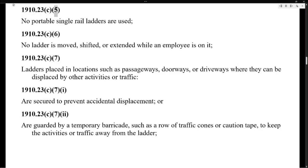1910.23(c)(5) No portable single rail ladders are used. 1910.23(c)(6) No ladder is moved, shifted, or extended while an employee is on it. 1910.23(c)(7) Ladders placed in locations such as passageways, doorways, or driveways where they can be displaced by other activities or traffic.